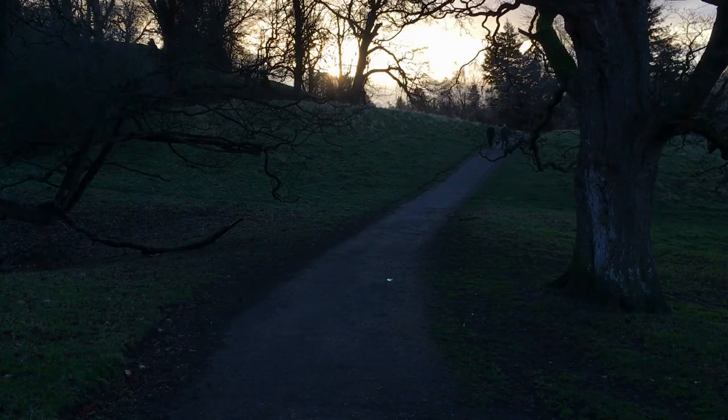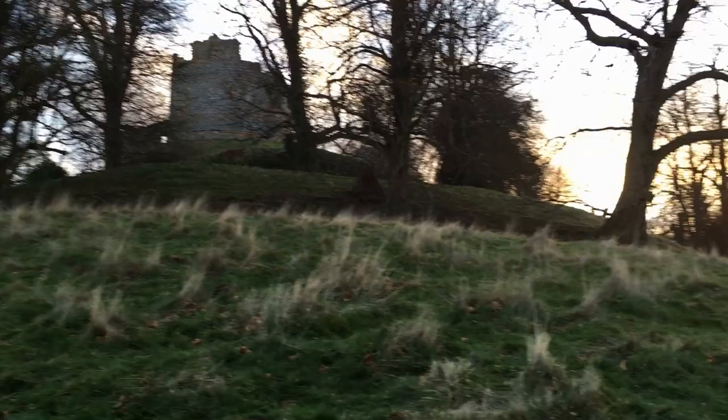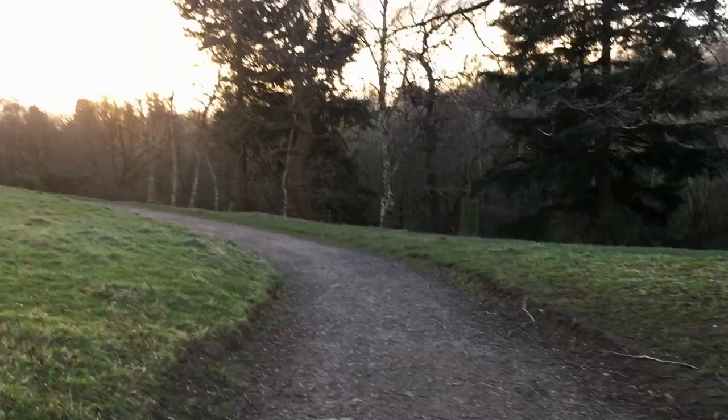So here is a slightly better view of the keep. I do love castles. Wales has a lot of castles. I haven't visited many, but in fact, Aberystwyth has a castle. Perhaps that would be a good spot for a walk to take you on.